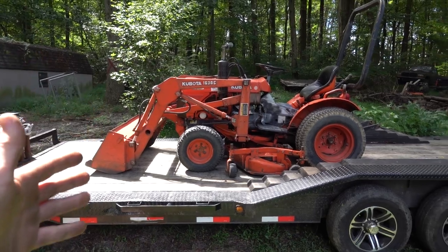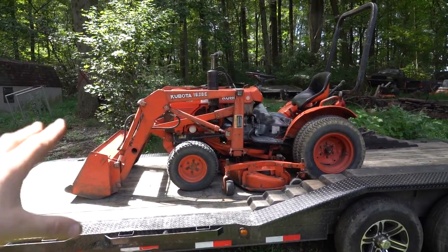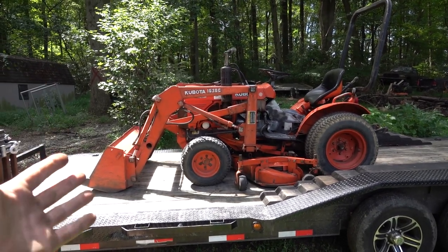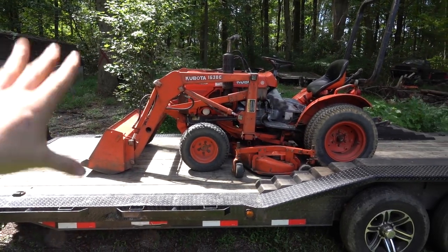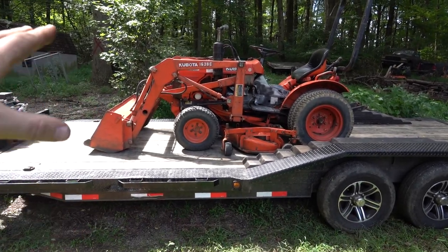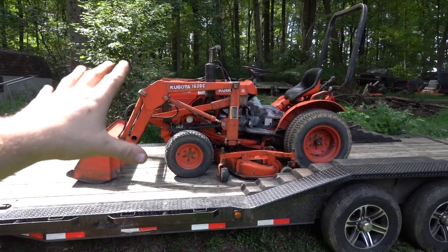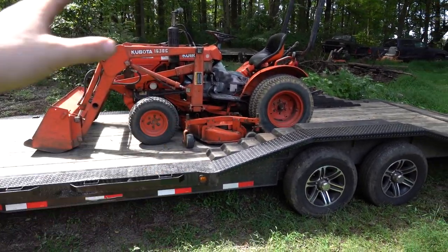Certainly would like to get a bigger machine, but I want to make sure that I'm actually going to use the bucket and all to make it worthwhile. Something like this might be more than enough and we don't need to go bigger, but that's why we're going to use this as a trial. It does have some issues that we're going to have to work on, just like kind of everything I do. It's a little project, but it does run, it cuts, all that kind of stuff.